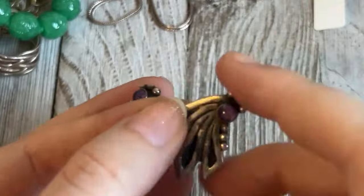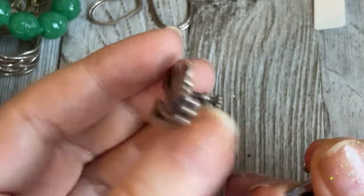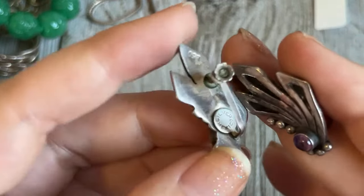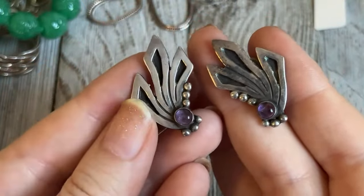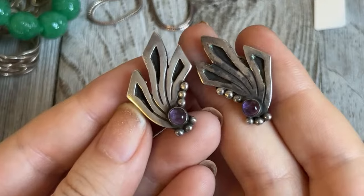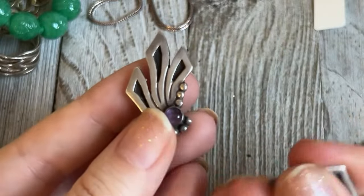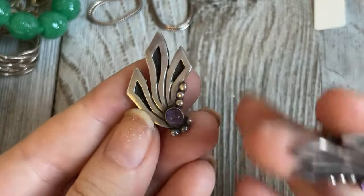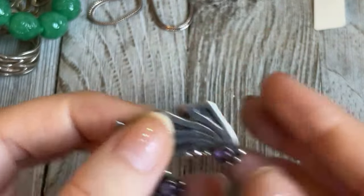Right? It's so cool. I knew this was Mexico. This is marked 950. Silver Mexico. I cannot remember the name, but I feel like this might be a really good maker. And it's got the beautiful amethysts in them. I can't remember right now the maker that I'm thinking of. One of you guys will probably let me know, but I thought these were really nice for, like I said, $10.